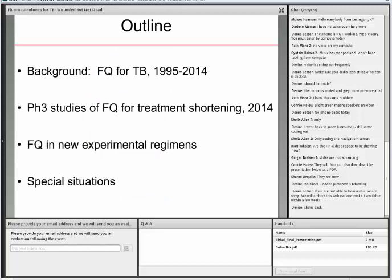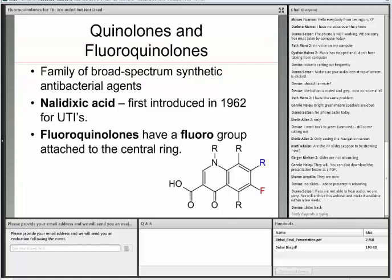So I've broken my comments down into four categories, as you see in the slide. I'd like to spend a bit of time at the beginning talking about the run-up to these phase 3 studies, and then bring you up to speed on the phase 3 studies in part 2, talk a little bit about new quinolone-containing experimental regimens, and then raise some issues about special situations where quinolones may or may not be helpful. So getting to the run-up to these phase 3 studies.